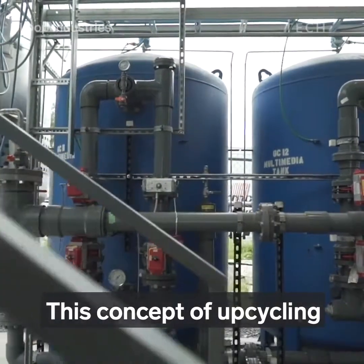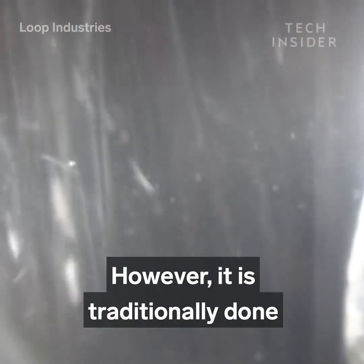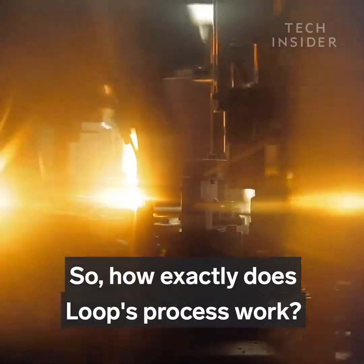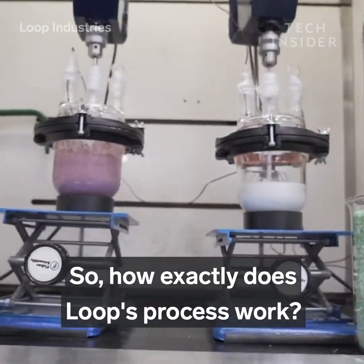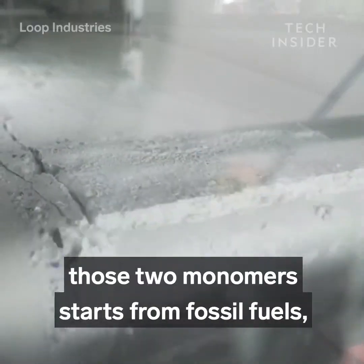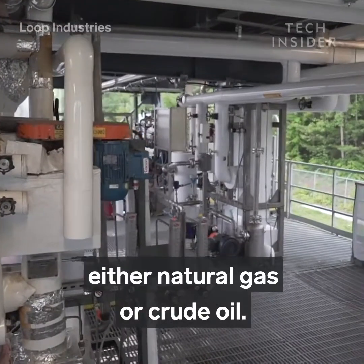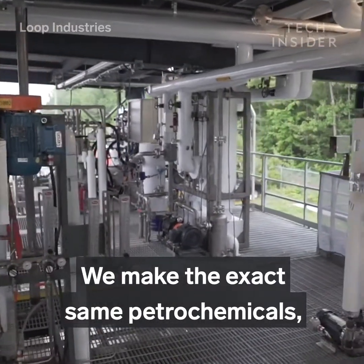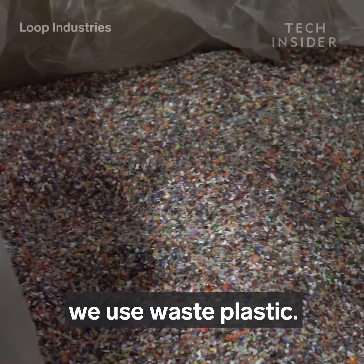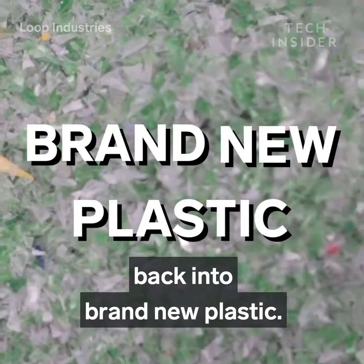This concept of upcycling has been around since the 1960s. However, it is traditionally done with heat and pressure. It's very expensive. So how exactly does Loop's process work? Everyone else in the world that manufactures those two monomers starts from fossil fuels, either natural gas or crude oil. We make the exact same petrochemicals, except we don't use the petroleum, we use waste plastic. And then we rebuild those monomers back into brand new plastic.